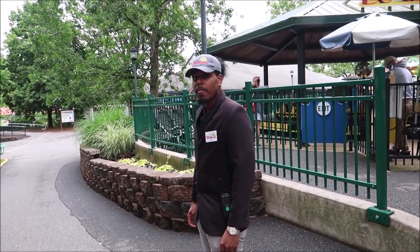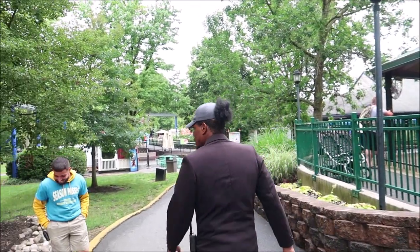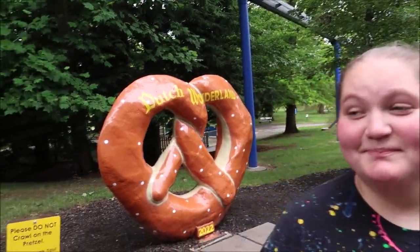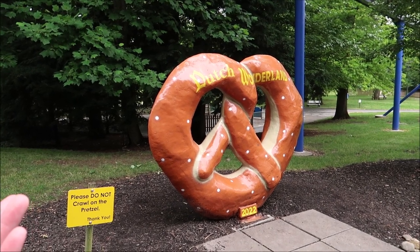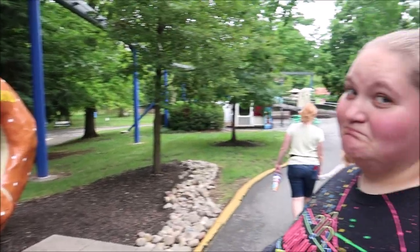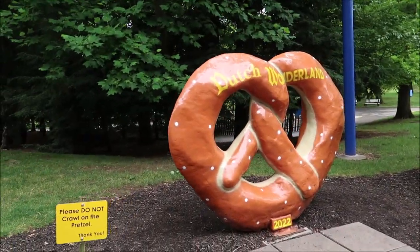Yep. As we're making our way over to actually do the bumper cars, they have a gigantic pretzel photo opportunity. I'm not too sure why, but I do love pretzels. What's this pretzel for? The pretzel is to eat. If you eat pretzels, you won't be hungry. Mm-hmm. That's a life quote right there. I'm just wondering why there was this gigantic pretzel, and that's why, because if you eat them, you won't be hungry.